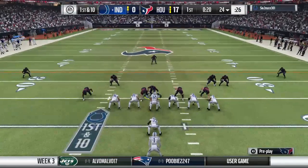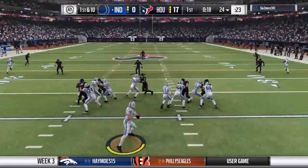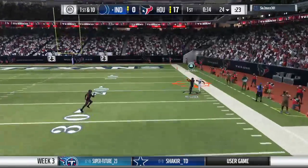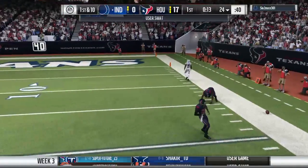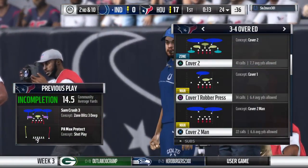They come out here in the eye. Fresh off the pick 6, it's locked. Finding time. Trying to lay one up deep. Oh, incomplete. The rookie had it and lost it there. And it'll be 2nd down.